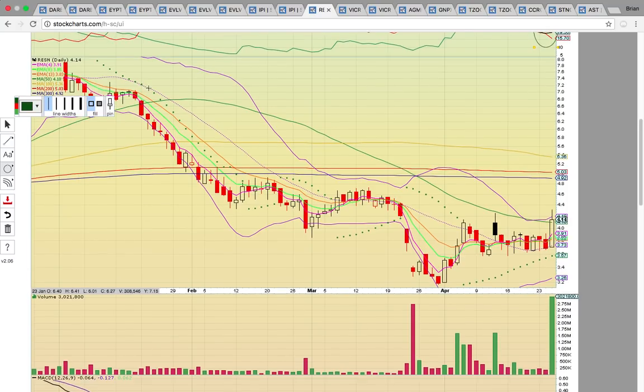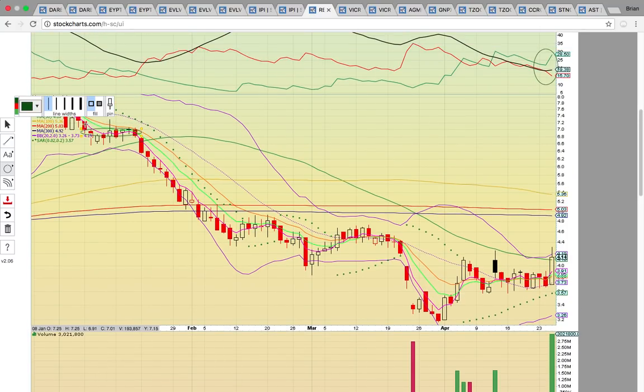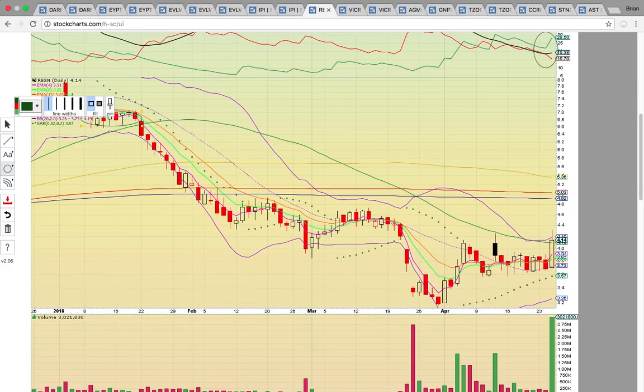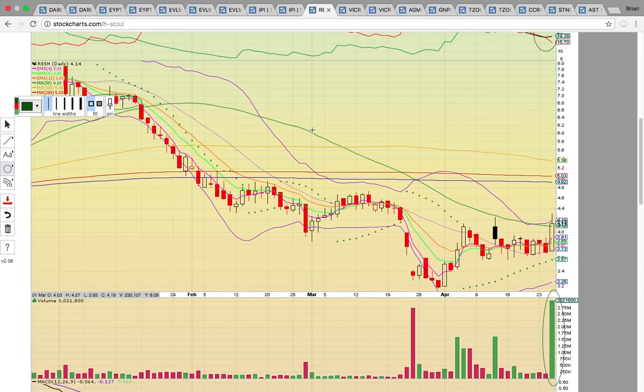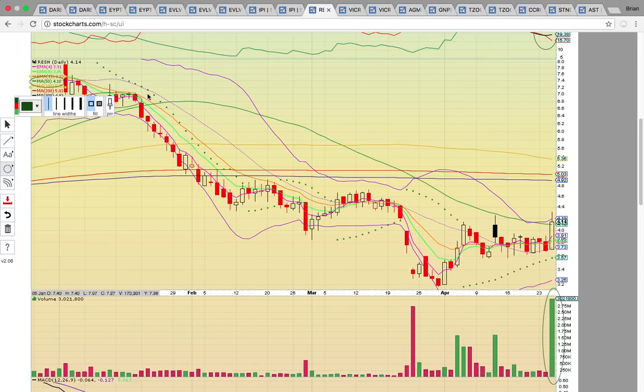There hadn't been a close above this level since way back here, before support broke and this nasty downtrend and everything. So this close above, especially on this big volume spike, is a signal that this stock is in play. It needs to stay above that level. It needs to stay above 410. If it dropped below 410, it would signal more consolidation.